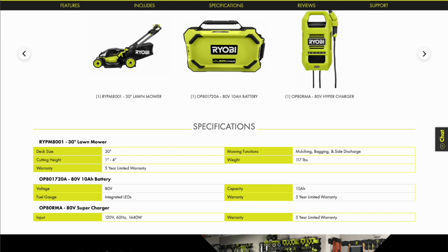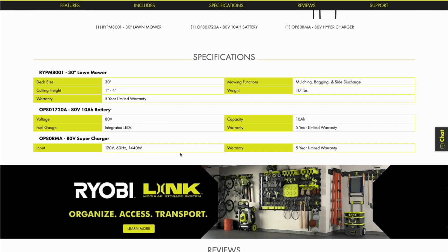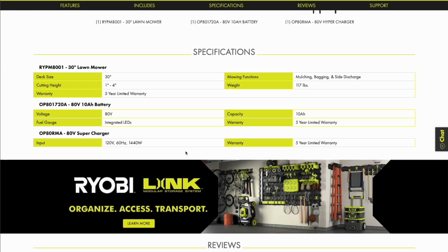So this is going to be a very impromptu, off-script Google search to see what the Toro Time Master weighs. Okay. Toro Time Master from Toro's website, approximately 144 pounds. So I stand corrected here. I thought it weighed less than that. I can pick up the Time Master for the most part. It doesn't seem that heavy to me. Maybe I don't know my own strength. Okay. So Time Master, 144 pounds. Ryobi, 117 pounds. 80 volts. 10 amp hours. 5-year warranty.